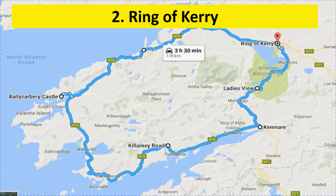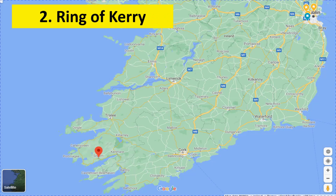The next in the top 5 in Ireland would be the Ring of Kerry. It's a ring, as you can see by the blue line, which can be covered by car in 3 hours 30 minutes. There are buses going from Dublin as well, which take you through the Ring of Kerry. There are some major cities around it as well. It's a nice drive around the Atlantic Ocean, with green fields all around, mountains and hilly areas. So it's the second best recommendation from my side.